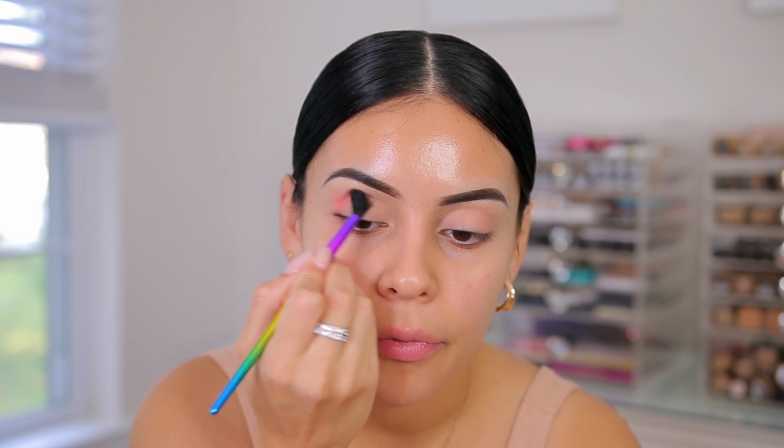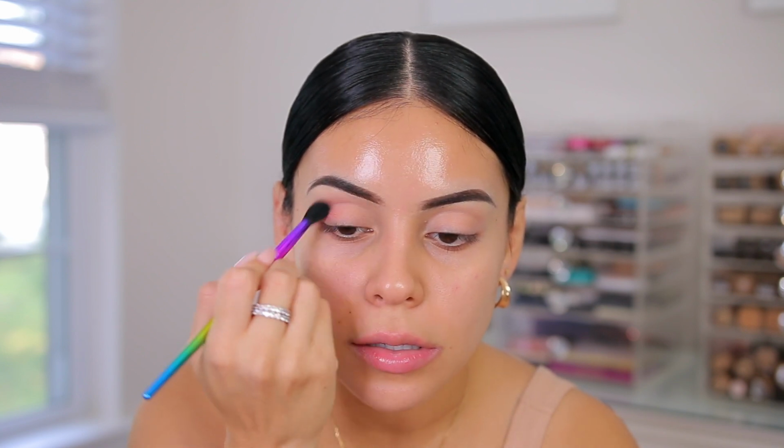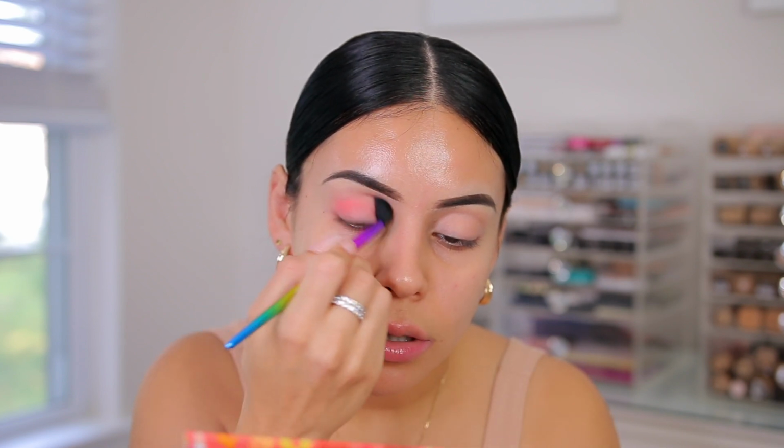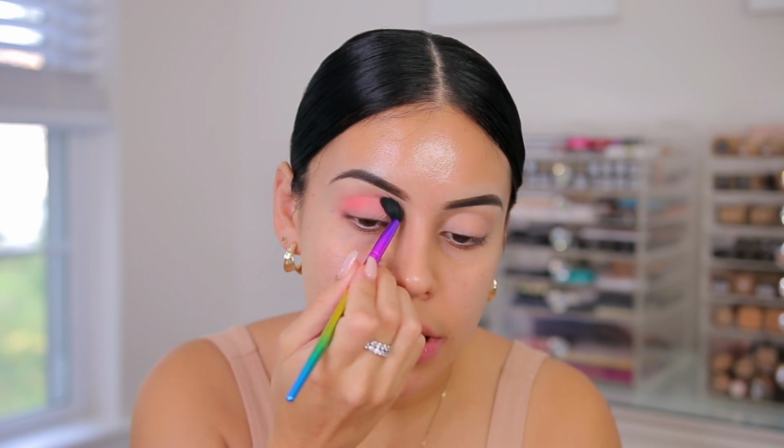Okay, so let's start off with that color Vibes. I'm just gonna buff that right in my crease. And right now I'm using the e.l.f. and J Kissa brush, the blending brush. This one is the J3, which is another favorite.